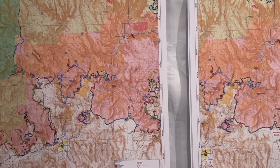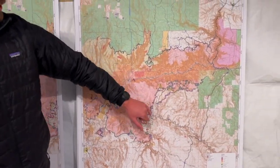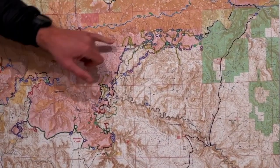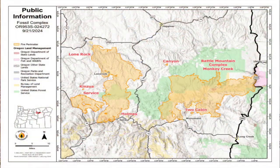Today, that group is going to mainly focus up here north of the Middle Fork of the John Day in the Ritter country, just to make sure and get accountability for all the work that's been done in there, so we can start turning some of these identified dozer lines to completed on the repair map.